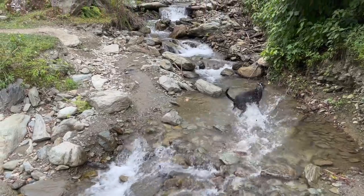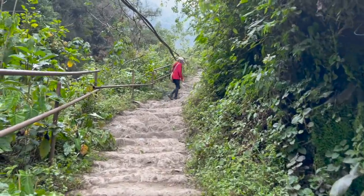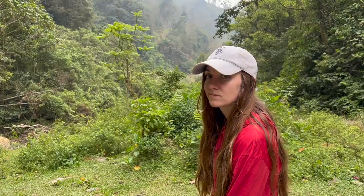I have to try. So I'm gonna try and distract Danny from losing his drone, and we're gonna go for a walk up the canyon a ways. It doesn't look like it's in a great spot up there.